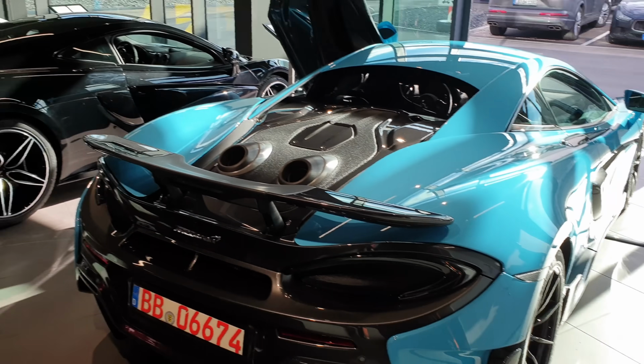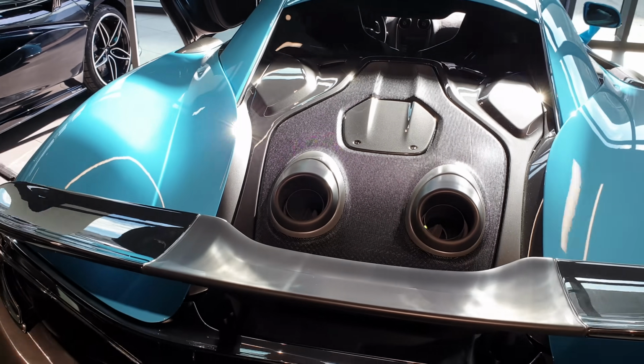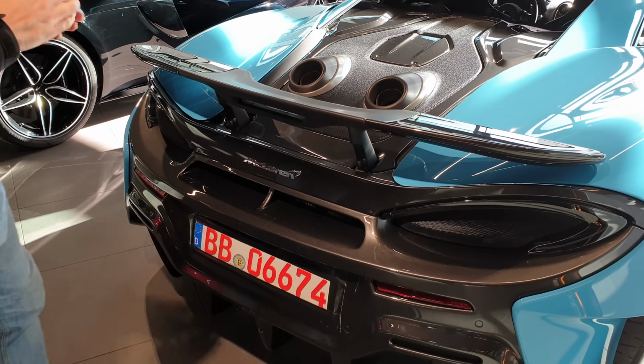A little bit of sound. I've always said that in the 675LT, the car is just made by that sound of the roof scoop. Anyone that's ridden it knows it sounds fantastic. But what the 675LT doesn't have that this does is exhausts coming out the rear deck that you're going to be able to hear from inside the cabin, et cetera.